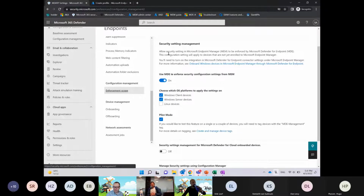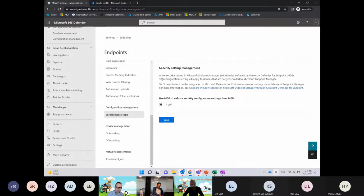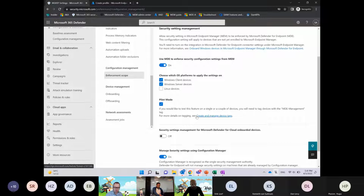Great. So what I wanted to show you is basically how this is going to look once, in a few weeks' time, the feature is available throughout. The security settings management experience has its own settings area in our portal, and it's really configurable, so you can fine-tune the scope of the feature. If you turn it off, you don't see anything. Once you turn it on, you get all these settings.